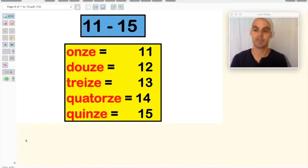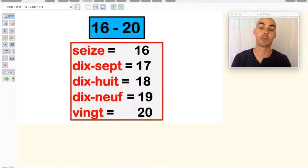All right? Now from 16 to 19 and 20, actually. 16 is 16. 16, 16. And then from 17 to 19, we do a little bit of math. It's 10-7, 10-8, and 10-9. Pronounced that way. 17, 17, 18 with the Z sound. That's an S sound, that's a Z sound. 18, 19, Z sound again. 19. 16, 17, 18, 19, and 20.